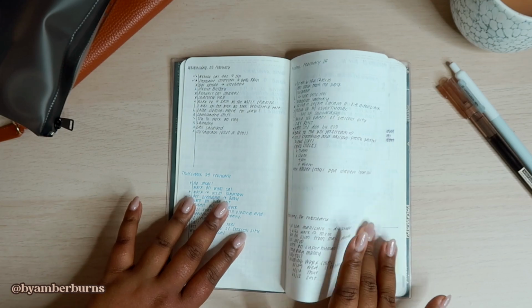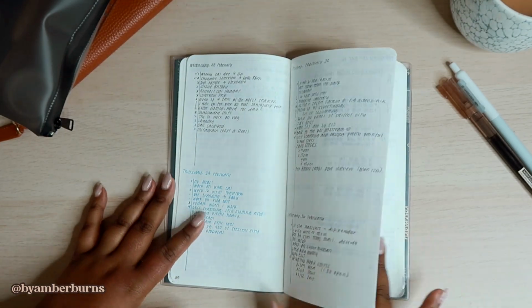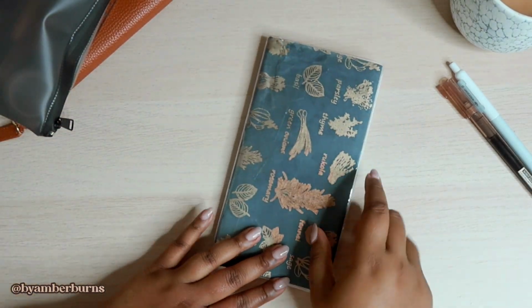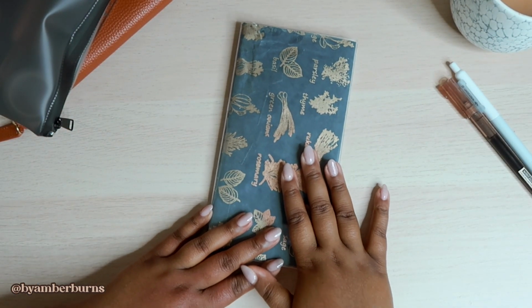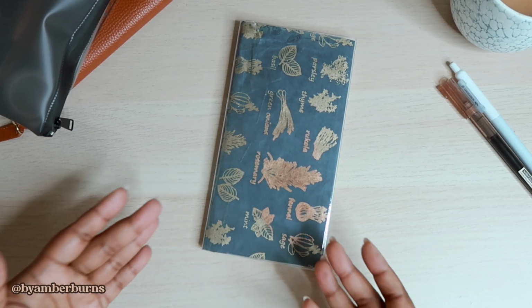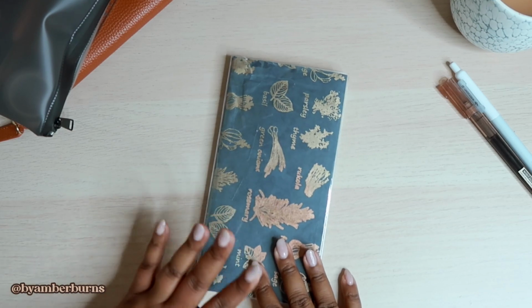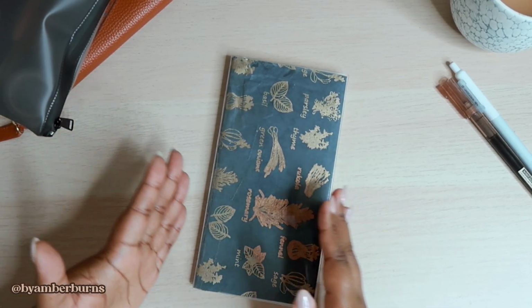I switched over in February. I wrote a lot of dailies, weeklies, monthlies, all of that. And then eventually I decided I liked this size so much. I didn't want to run into a situation where I was going to have like 3 of these because it only had a certain amount of pages, and I was going through pages relatively quickly, especially since it's so narrow.